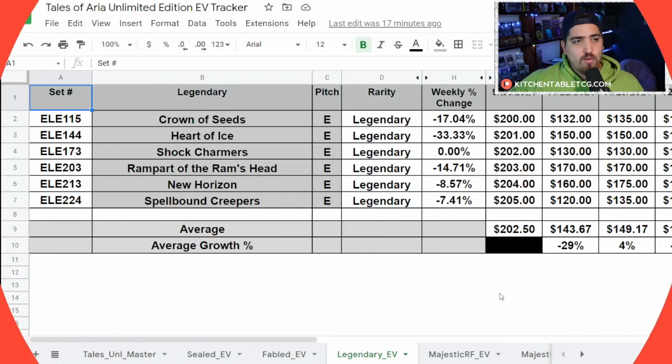Let's take a look at Tales of Aria. We're going to look at first edition as well as unlimited to see where the market is.